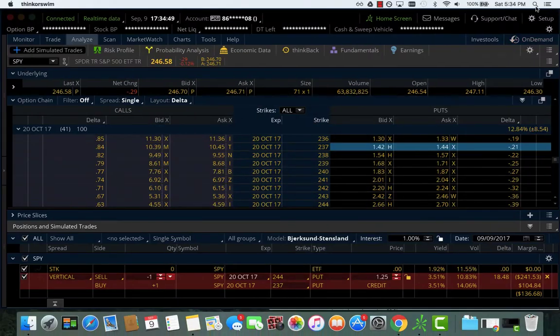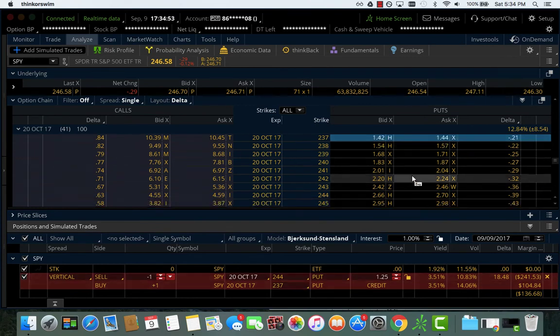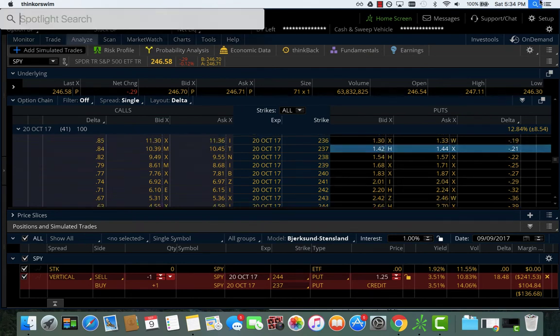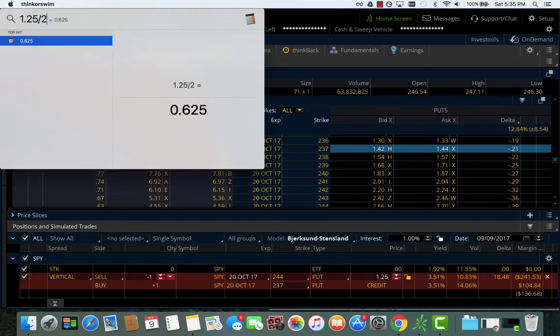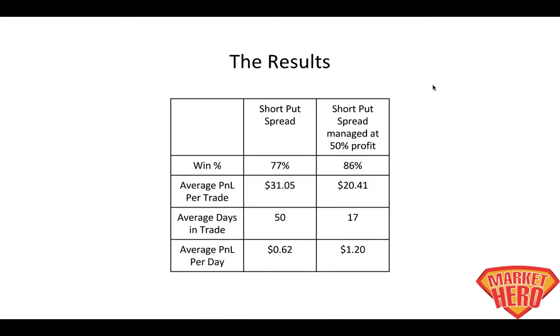So we place this trade where we're selling the 40 delta put, the 244 put, and buying the 20 delta put, the 237 put, and for that we're collecting $1.25. If the price of this spread, this put credit spread, got to 62 cents, we would look then to buy it back, right? And that's all we're doing, managing winners. It's no different than we've done on every other strategy before, right? And we just want to see how those compare in terms of profitability.